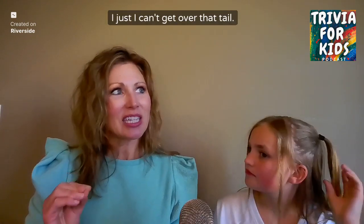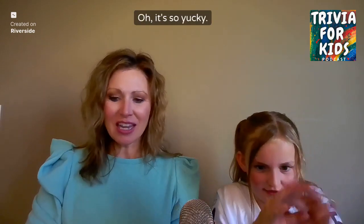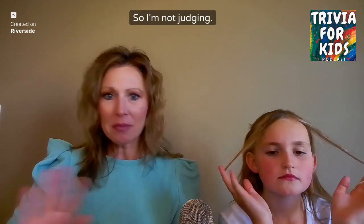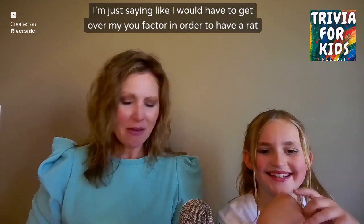I can't get over that tail. It's so disgusting. It's so yucky. And I'm sure I know that people love rats and they can be pets. So I'm not judging. I'm just saying, I would have to get over my ew factor in order to have a rat for a pet.